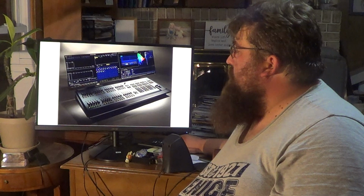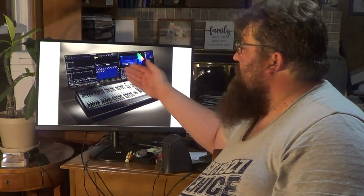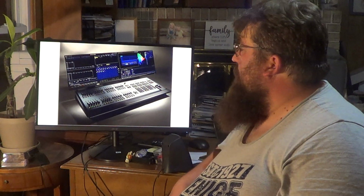But then you start getting into very recent. This one is made by ETC, it's an Element. And while it still looks pretty similar to the older consoles, you have your interface, your faders, your monitors showing different information. As you can see, it's gotten extremely complex. You can customize everything about the monitors, showing you different windows, showing you different things about the show. You can adjust things like LEDs within the actual console and see what colors you're actually going to create.